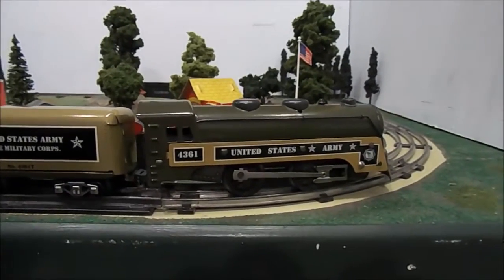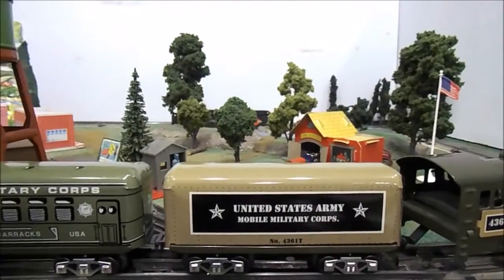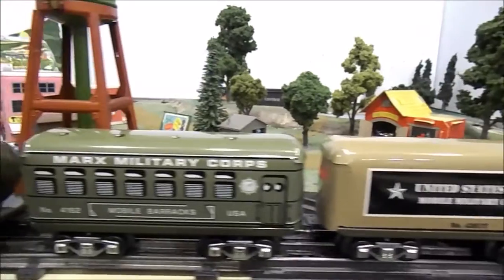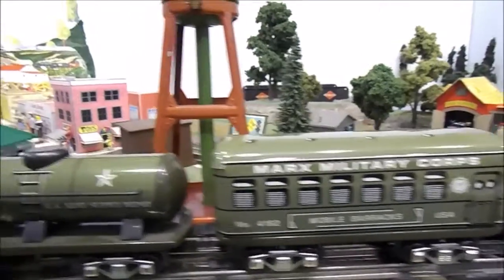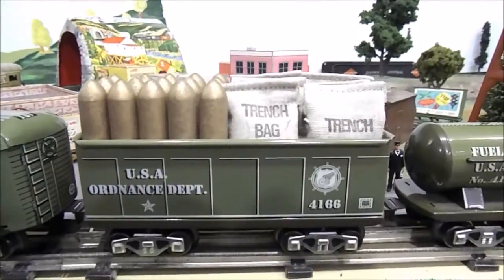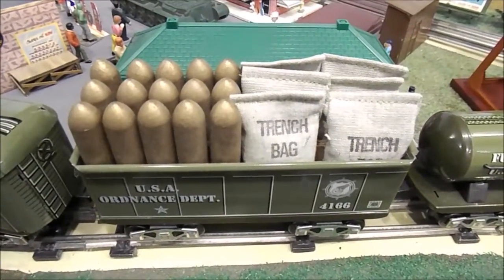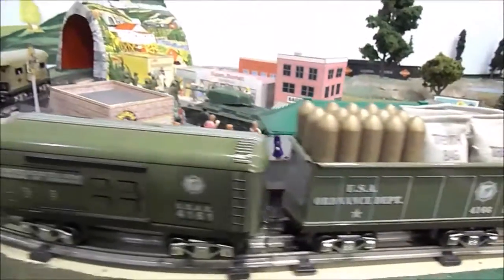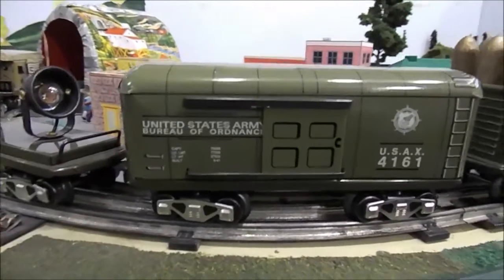Here we have a nicely lithographed engine. The tender is an oil type tender versus a coal tender. It has the Marx Military Corps mobile barracks, just like the last train did. But this one has a fuel oil tanker, an ordnance gondola with 9 simulated trench bags and 9 ammo rounds. This too has the United States Army Bureau of Ordnance boxcar, just like the last one.